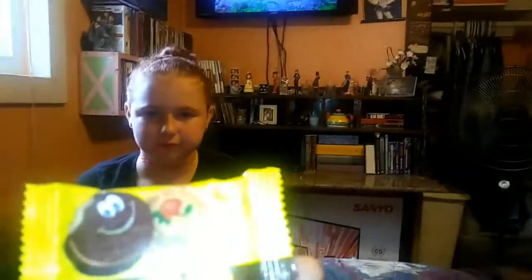Okay, next we are trying, oh, I love these. Chocolate De La Rosa. This is chocolate covered marzipan De La Rosas, and these are actually from Mexico. I think it's like dark chocolate. We've had these before, but we didn't have the chocolate covered version. So there you go, girls.